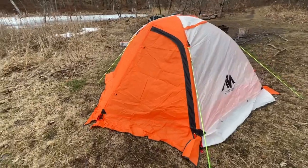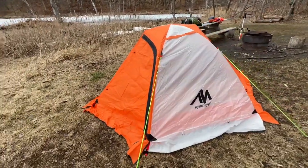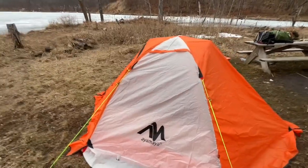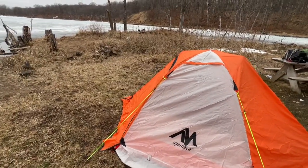And it's got two vestibules on either side that you can pack your storage gear in and give you a little place to get out of the rain. So we'll show you guys those just now.